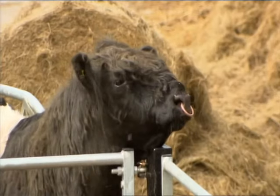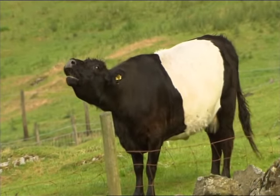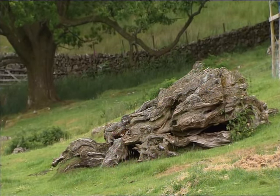The farm was named after a huge yew tree that was 700 years old when it was felled in 1896. The remains of the trunk are still lying in the field behind the house. Beatrix Potter bought the farm in 1930 from the Mark Coniston estate, as current tenant Caroline Watson explains.